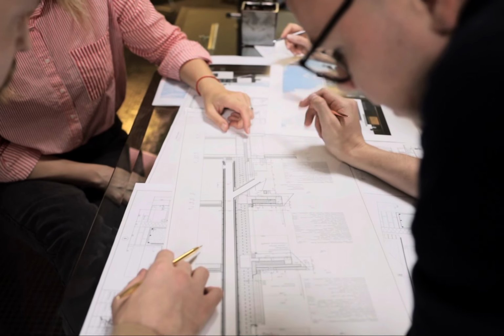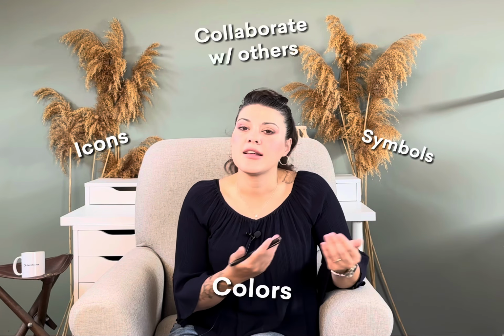in the same location. So, I just brought together 6 effective note-taking strategies for your presentations, and I just want you to remember that it's all about making your notes work for you, not the other way around. Get creative, use icons, use symbols, colors, and collaborate with others. Your presentations will thank you.